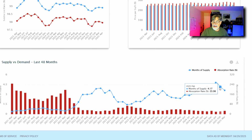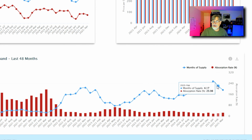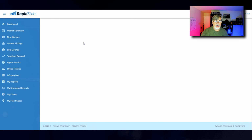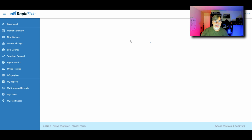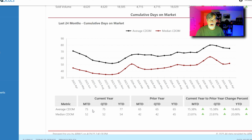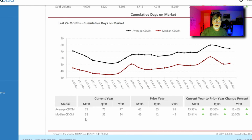Supply versus demand. The last update we showed that we had 4.17 months of supply. Now we're down to 3.63 months of supply. Getting a little bit better for sellers, but the absorption rate is so low that your home is going to sit on the market for quite some time. If we go to sold listings and take a look at what's happening with them, that median is just slightly below that 270. And if we look at the median cumulative days on market, we have 52 for the median, 75 for the average. 52 days to sell your home, which is down from January, which was well above 60.